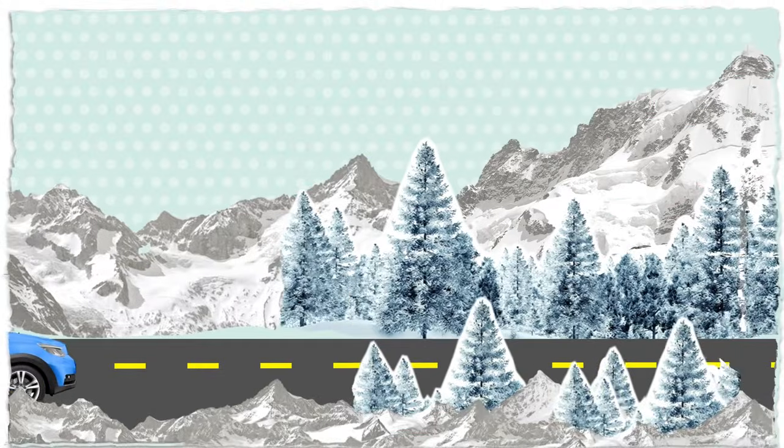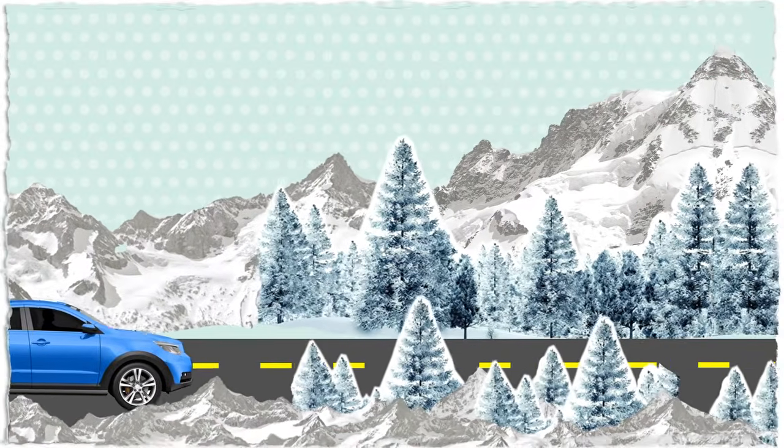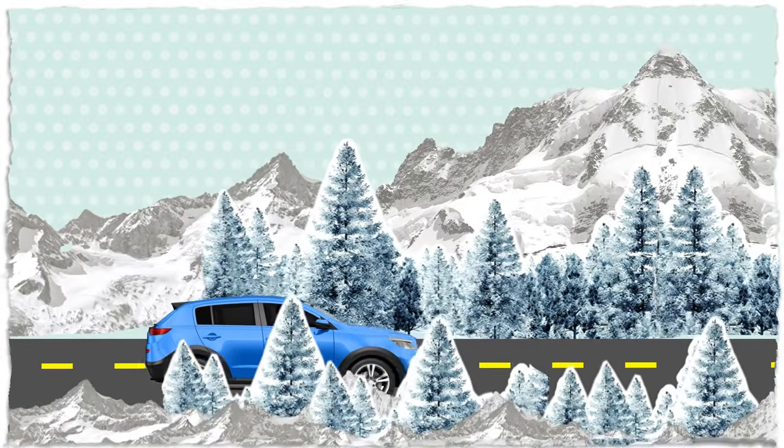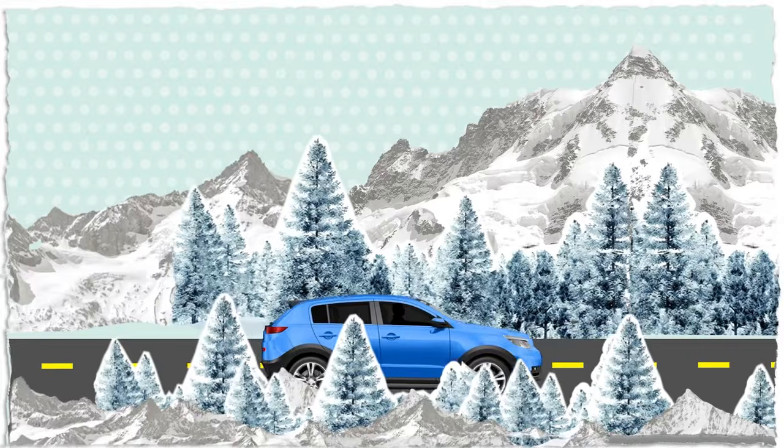Winter weather presents some different driving hazards, and the cold may also affect your vehicle. With some preparation and preventive maintenance, though, you and your vehicle can be ready to handle the colder months.